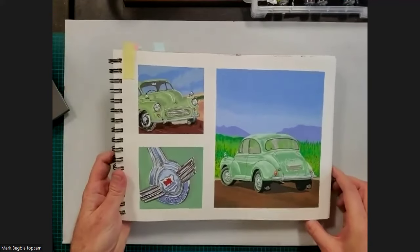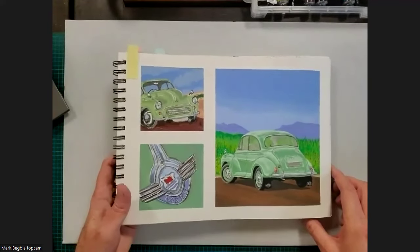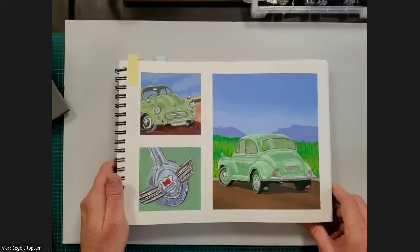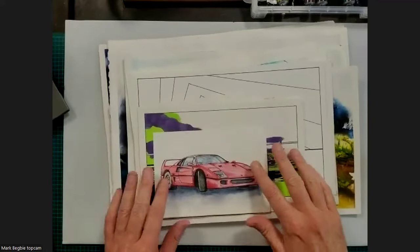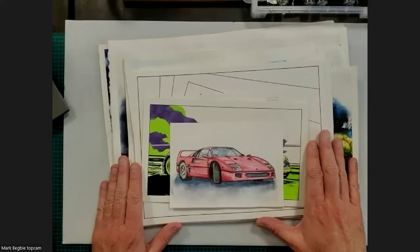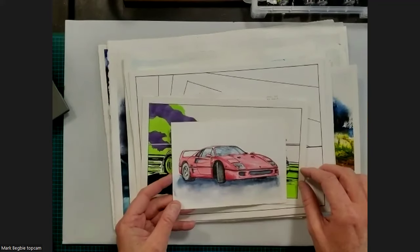Mark, I saw on your Instagram recently you went to a car show and did a little plein air painting. No, I didn't do any plein air painting. It was way too hot. I'm sure you got some really good reference photos though. Yeah, I did. I got a lot. That's why I went there, because of the photos I could take, so I can do some paintings.